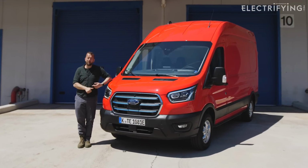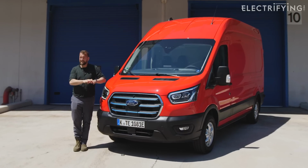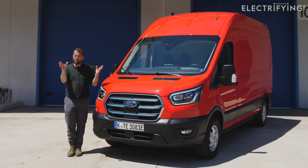And electrification really suits van work. They're quiet, they're powerful, they're easy to drive, they can get into the low emission zones in cities for exactly £0, and they cost less to run and service. If they've got enough range, then they're a bit of a no-brainer. Also, I just quite like driving vans.